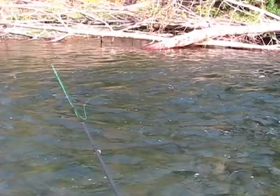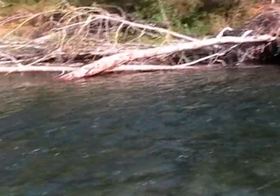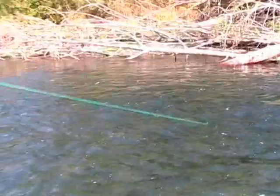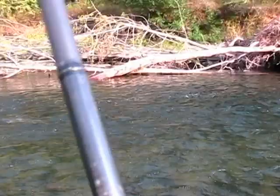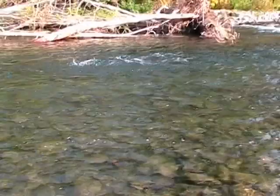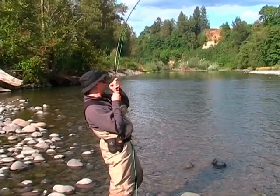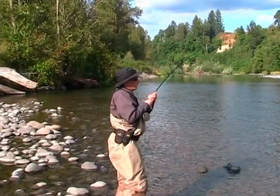Coming down. Oh, there we go. Fish on. There it is. Just like that. Yep, that's how you do it. Woo! Just drifted black yarn right through there and came up with a hit. Nice fish. About 12 pounds. Look at that. There's tricks to this stuff.